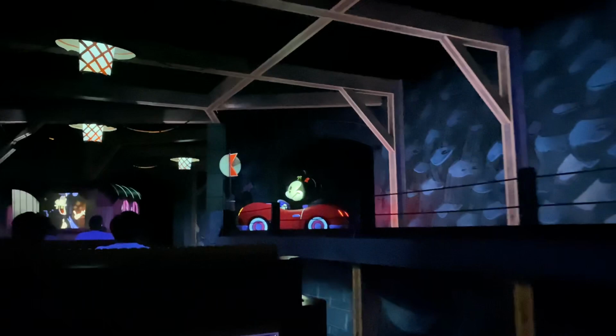Can you all hear me way back in the back? Welcome aboard, folks. We're in for a relaxing ride around the port. Hey, Mickey, turn it and take good care of our friends. Of course, they're made. What could possibly go wrong?